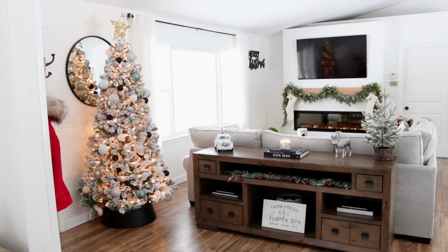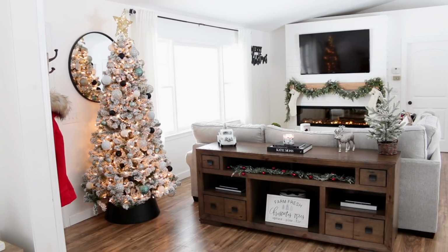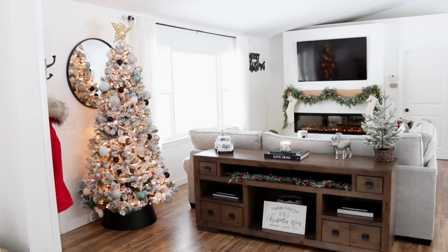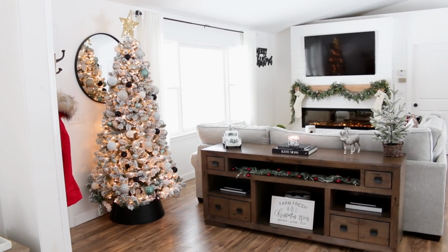Here is another view of the tree. From over here you guys can see the full view of the tree, and you can see just how gorgeous this tree is. I've probably already said that a million times. I'm just in love with this tree. And if you guys are wondering, I believe that this tree is the 7-foot flocked Prince tree.